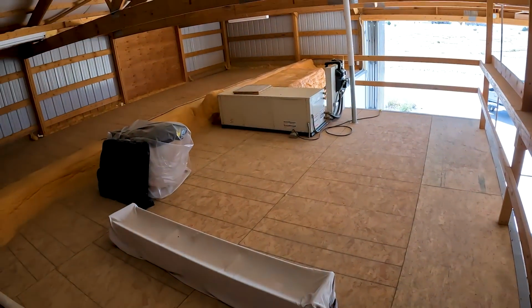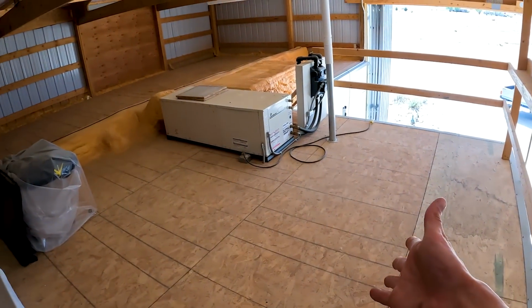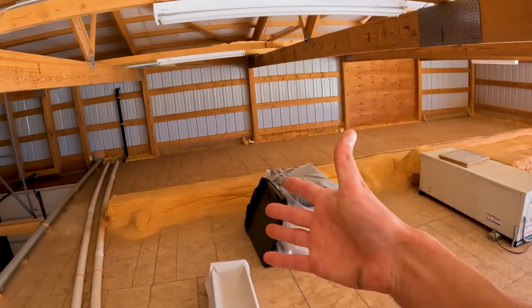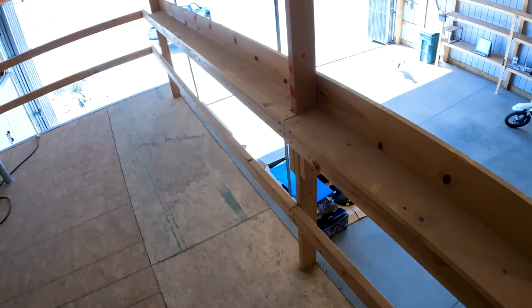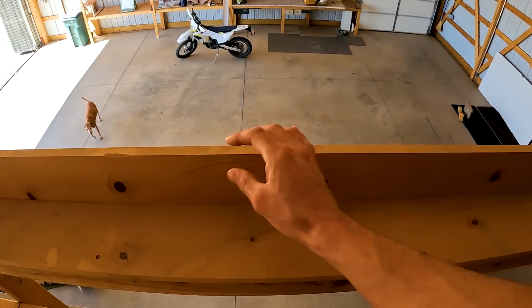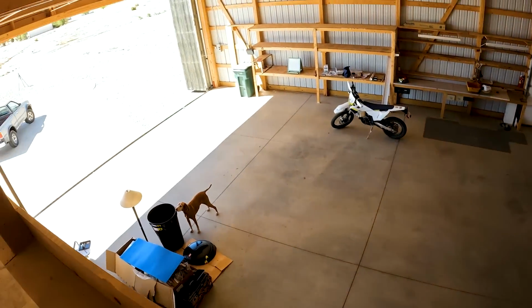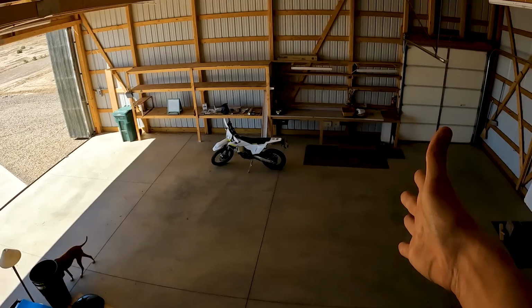Now, the previous owners, the original ones that built this place, actually had a pool table up here and made it a little party area. I got a hint of that when I saw this board right here. It's like they put drinks or something here, and you're able to sit up here and look down at the shop and all of your projects.